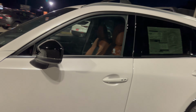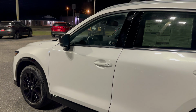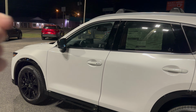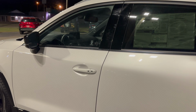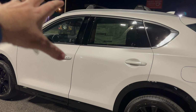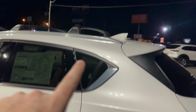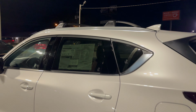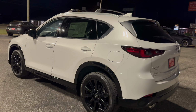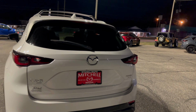As you continue around, this has most of your upgrades that you're accustomed to on a Premium Plus. Blind spot monitors, rear cross traffic. You do have advanced keyless entry here, the push to unlock or lock. And we'll talk about more interior features as we take a look at those seats in just a minute. This one does have the roof rails and the cross bars. So a little bit more of a utility look on this Carbon edition than maybe some we've seen in the past. Also a shark fin antenna up top there.